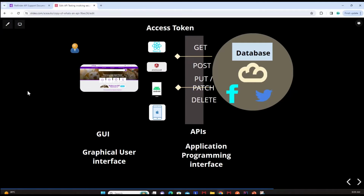Now, the user can access this website through different technologies altogether. The website can be accessed through a desktop or through the phone. The user can access both channels. When the user accesses it through React JS or Angular, which are front-end website technologies, or through Android and Apple iOS mobile apps, the user can really access it.